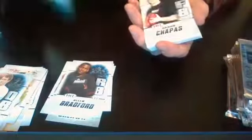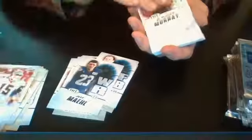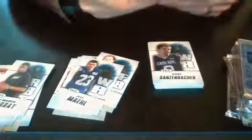One auto. Christian Ponder, Jake Locker, Jeff Hill. Ryan Mallett. Oh, don't give us a Ryan Mallett auto. DeMarco Murray. Christian Ponder. Big time. Rookie. Going to Josh. Von Miller. Jake Locker.